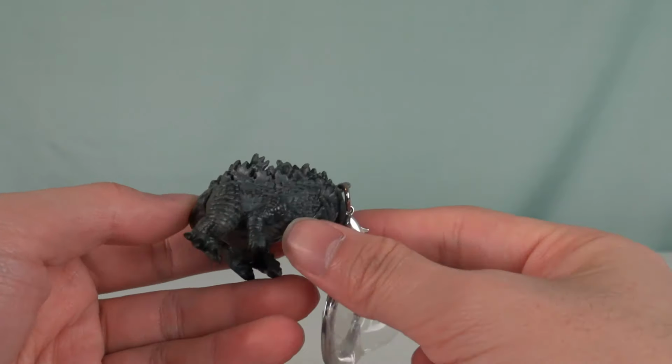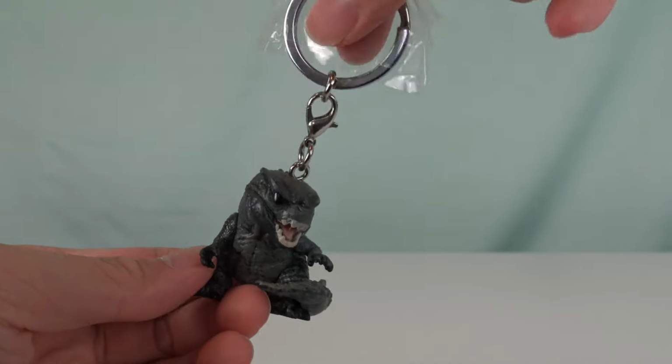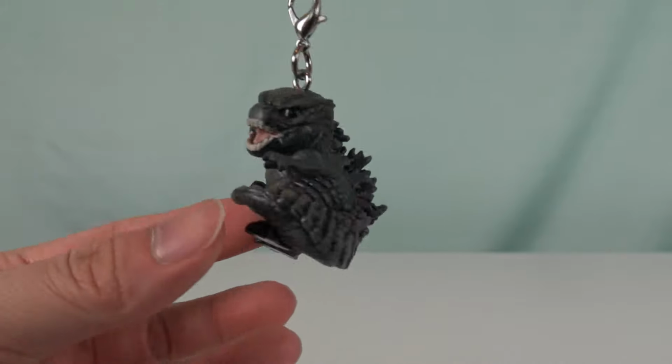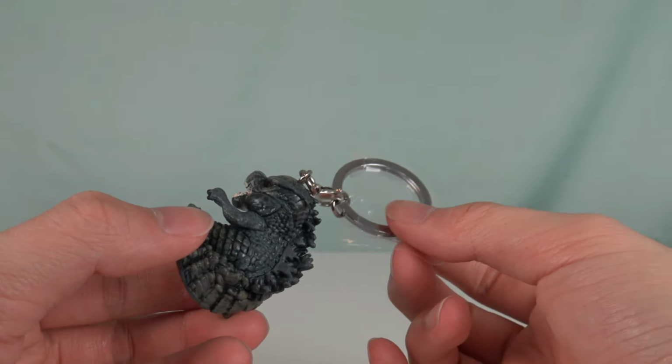This was definitely worth finding. However, it's definitely not worth paying 40 bucks on eBay for. Pay it for the regular price of $9.99. That is the real price you should get, which is already a lot, to be quite honest. I would expect these keychains to be like 5 bucks, but that's the way Funko rocks.